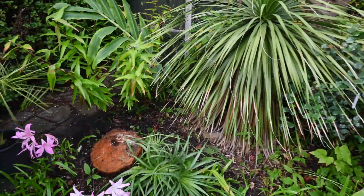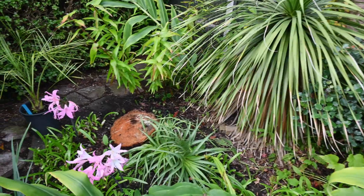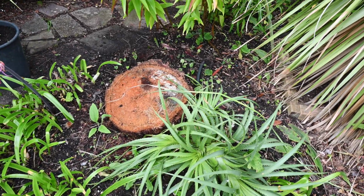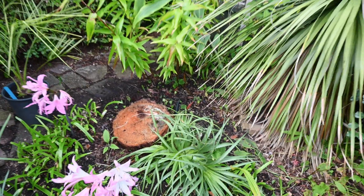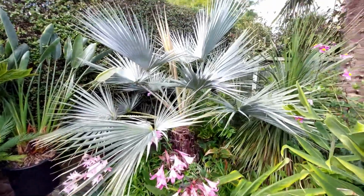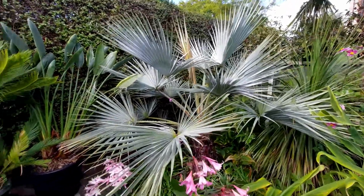Oh, yes. We point out this one down here, which is... Not looking too good, is it? No, I think it's past its best, that. It's Brahea armata. So that was a big, chunky specimen there. Yeah, the trunk was up to about there. And that died last winter.